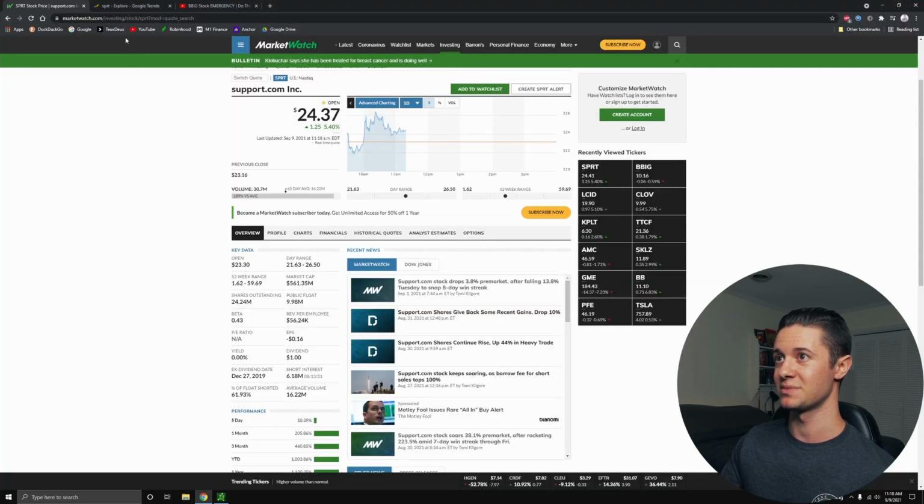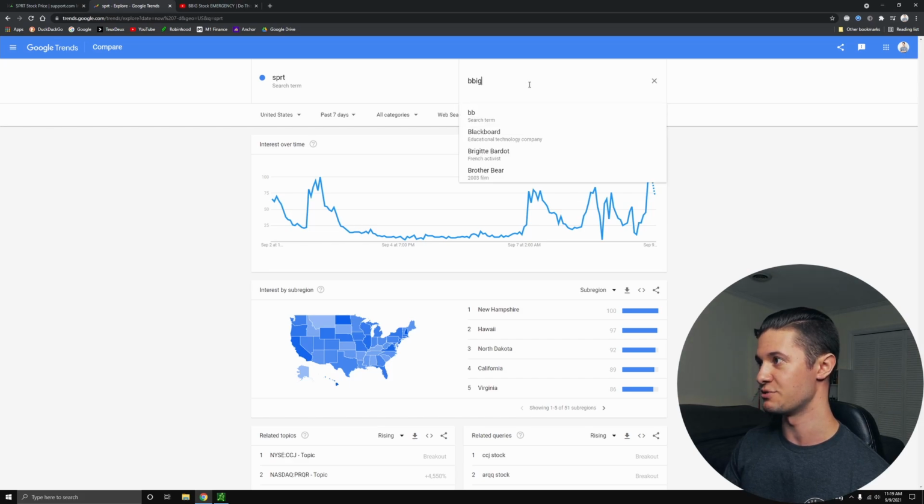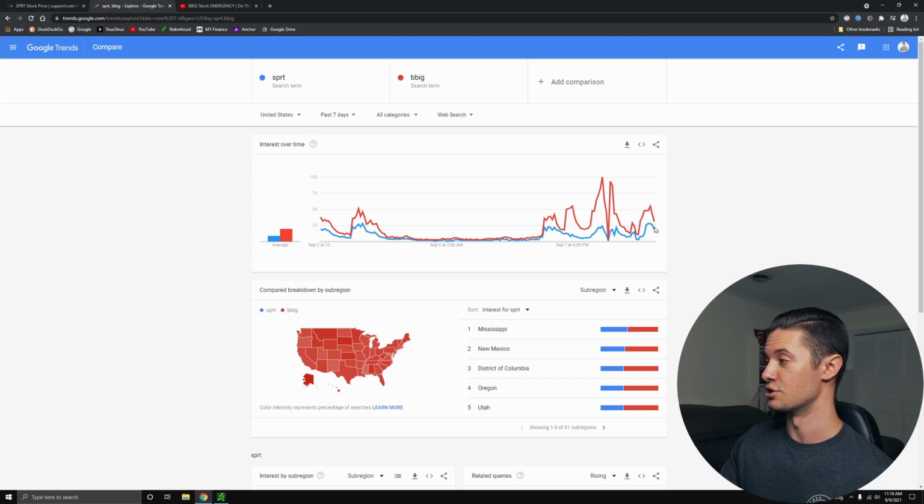Now, something else that I've noticed, and something that's actually very beneficial for the short squeeze, is SPRT on Google Trends, right? You see that, obviously we are making higher highs most days. We're being talked about more on Google, and people are searching for SPRT more. But what's actually interesting is when you compare it to other meme stocks like BBIG, which I know a lot of people are interested in, we're not quite as high on Google's radar as they are. Not as many people are searching for SPRT, and that leads me to believe that not as many people are involved in this short squeeze as are in BBIG.